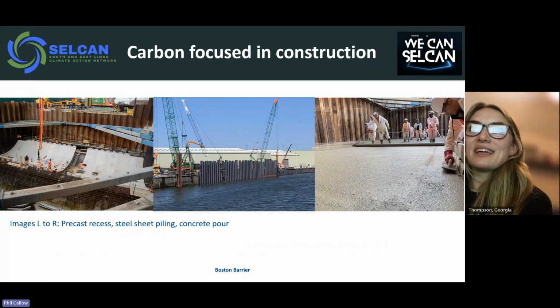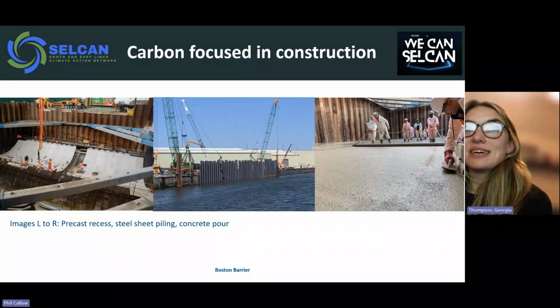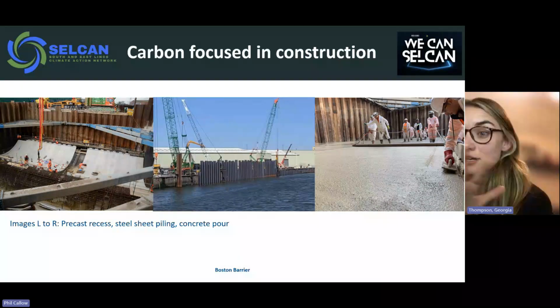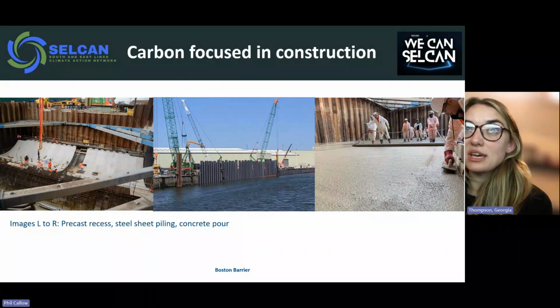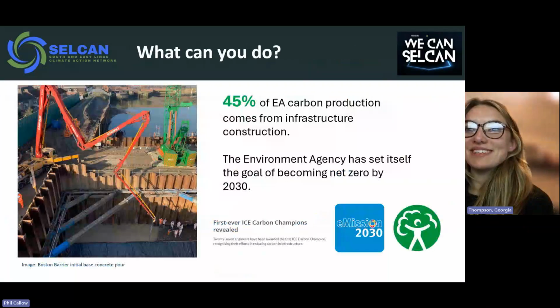So we know that the scheme provides better protection for thousands of homes, and will continue to do so over the next 100 years. But with the incorporation of that kind of design innovation, we're hoping that the blueprint for the barrier can help other teams and other people going forward, and hopefully save some carbon in years to come from some of those shared learnings. So it leads me nicely to my last point, which is, what will you do?